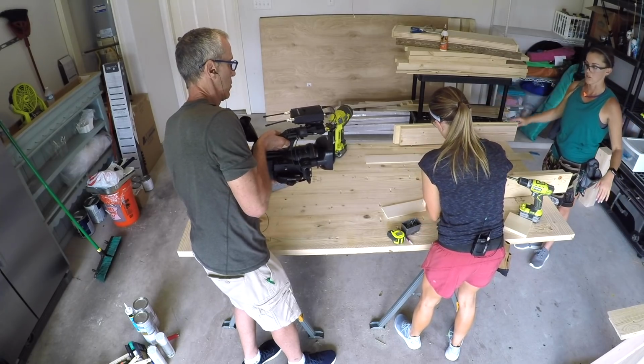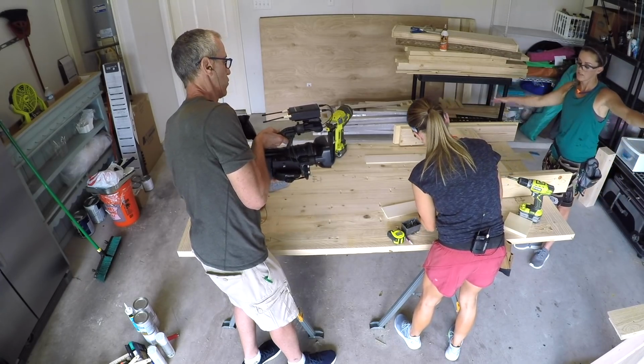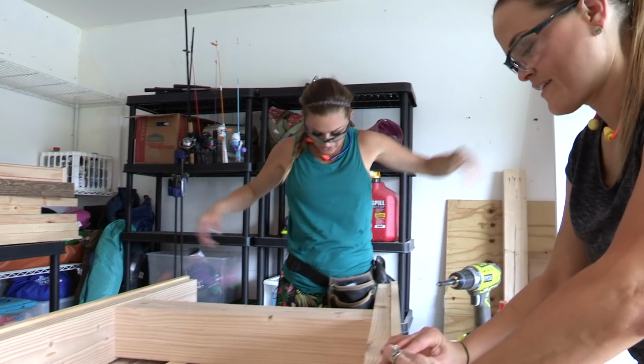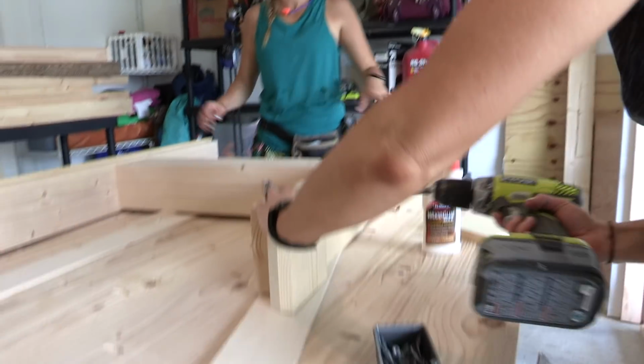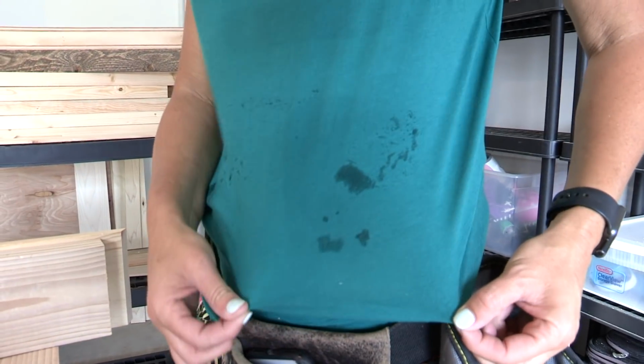Do that. Watch her dance. You're rocking. We don't want our tables to do that. Also, you can see my sweat marks. Hey guys, we're in Houston and it's hot. More to come.